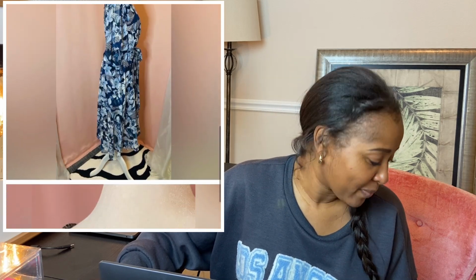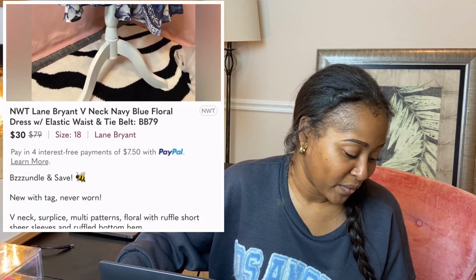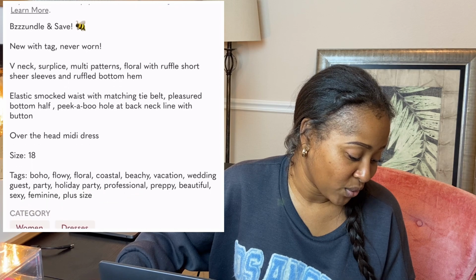Wedding guest, party, holiday party, professional, preppy, beautiful, sexy, feminine, plus size, ruffles, and all that good jazz. So I listed this on October 26th and it sold on December 8th. It cost me $10. This was a Posher VA offer. So I had originally listed it for $40. It sold for $30 and my profit was $11.02.